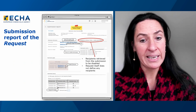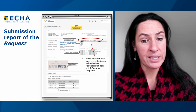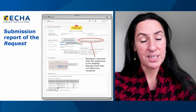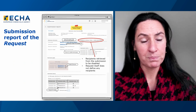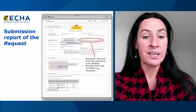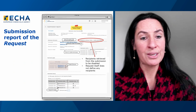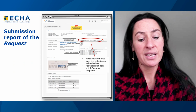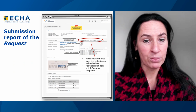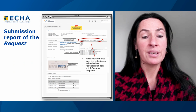What is important to highlight here is that the recipients indicated in the submission report of the request are retrieved from the submission that you want to disable. That means that once you decide to disable a submission, the submission gets disabled in all the countries that you had indicated in the submission you want to disable. There is no possibility to indicate that this submission is disabled in some countries but still valid in others. Once you disable one submission, that submission gets disabled in all the countries where this had been previously notified.